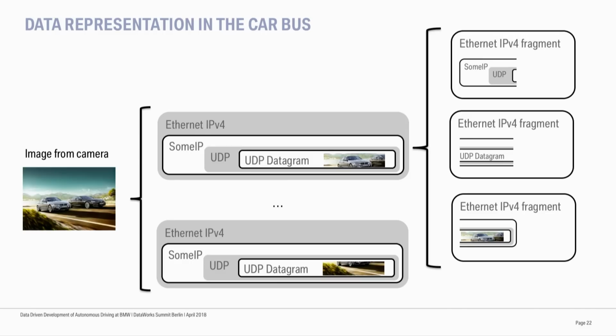You have something like some IP protocol in the cars also that is used for inter-device communication, that always has something like sender-receiver and all that stuff. And inside there, we are using UDP datagrams, and the datagram then itself will contain a part of the image. So part of the image already means it's split. So when we are trying to rebuild it, we need to merge it. And even then, there are more layers of fragmentation happening because the Ethernet IPv4 stack also can have fragments, and you need to also merge them together again.